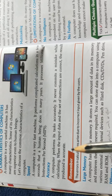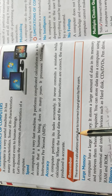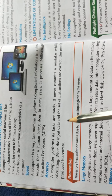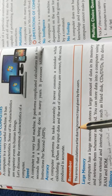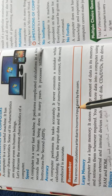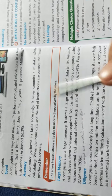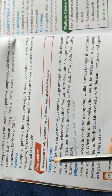It is never inaccurate. Remember, the errors in calculations arise due to incorrect input given by the users. If there is an error in calculations, it's because you input incorrect data. Otherwise, the calculations or results are always accurate.